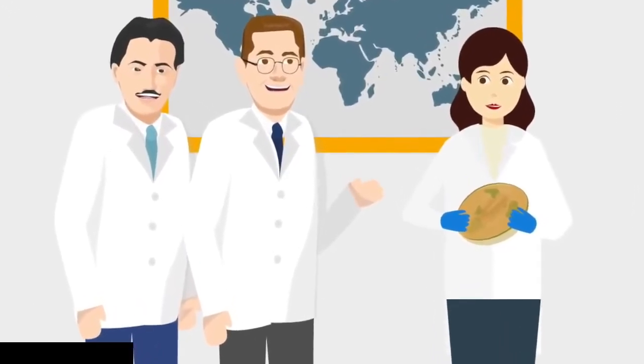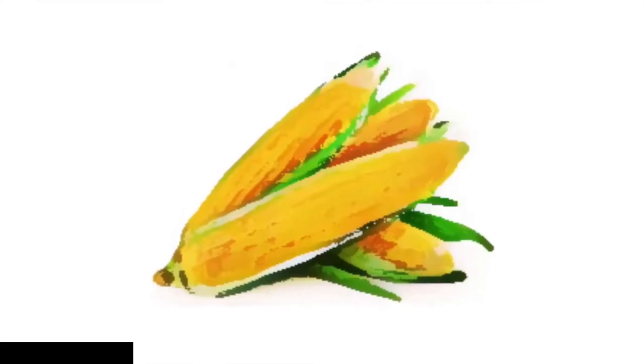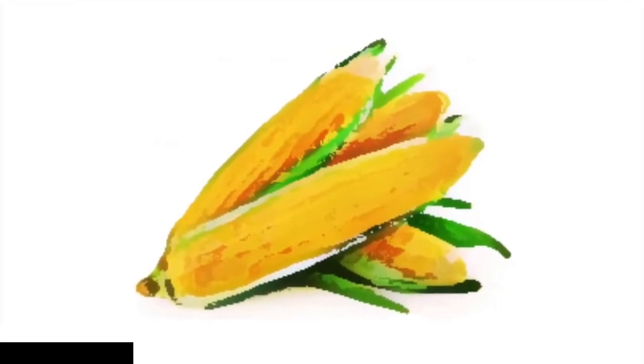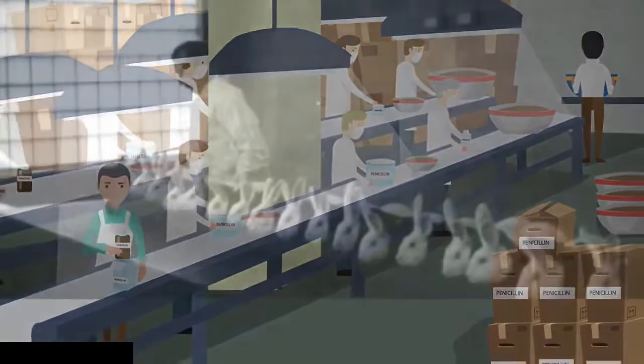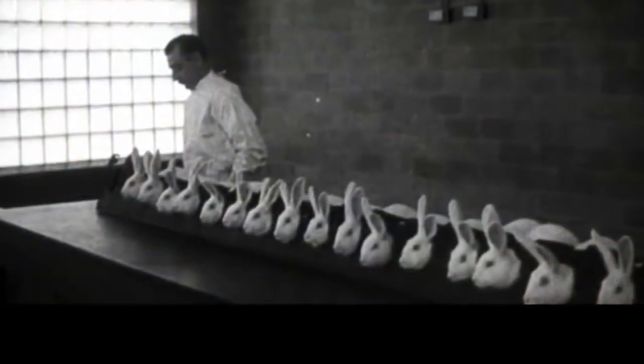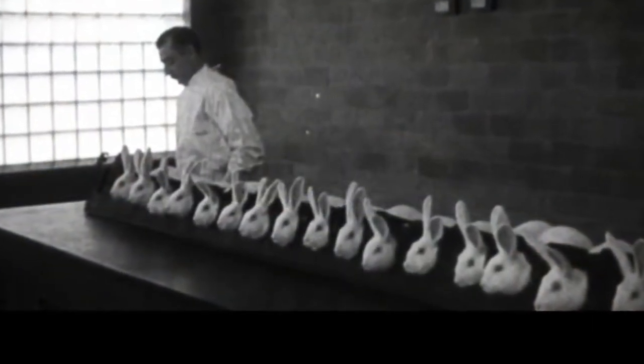On a rotten old melon, just like these ones. Maybe you've had one. We added the mold from the melons to big containers full of water, and a syrup that comes from corn like this, and then we waited for the mold to grow. We started producing it in factories. And we tested it on white rabbits from New Zealand.